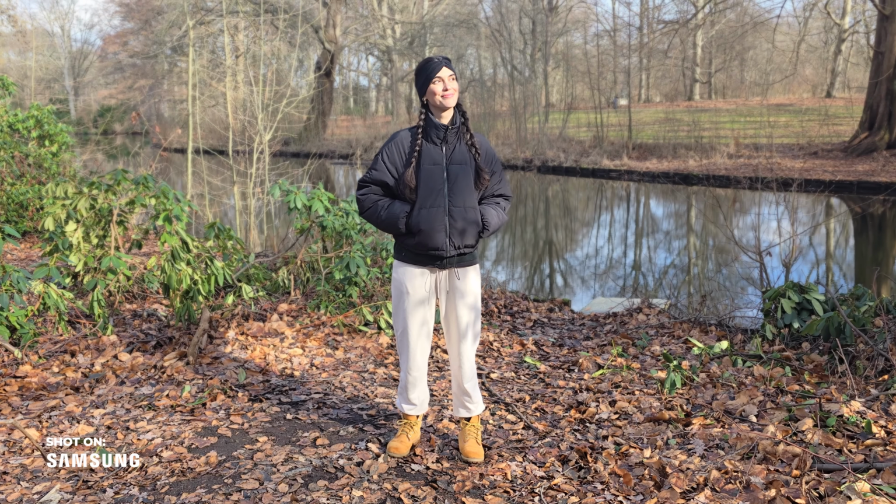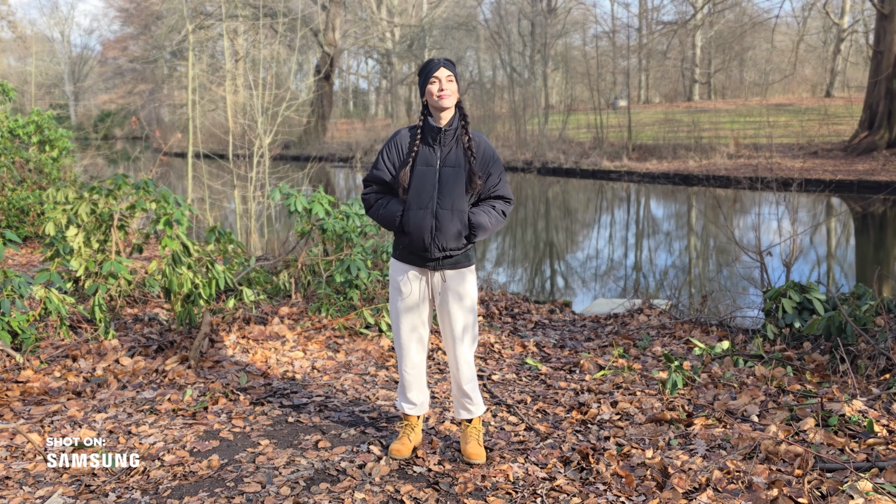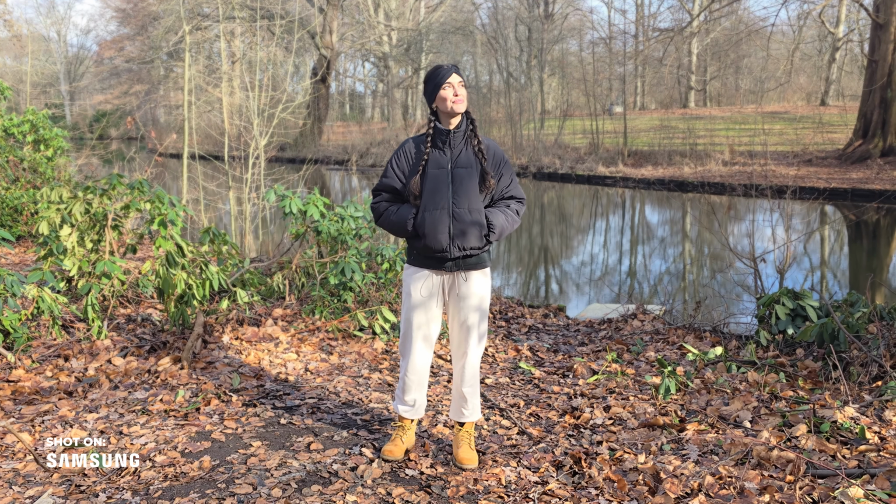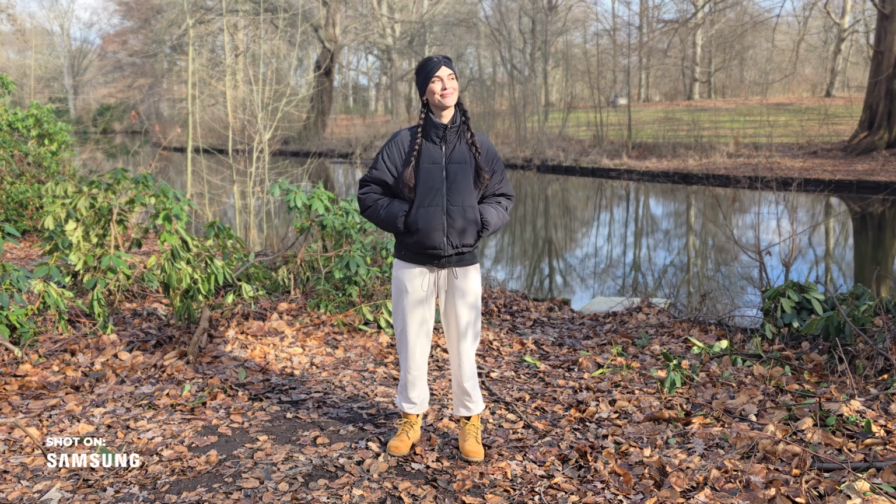On the other hand, the Galaxy's contrast is far too low, and the shadows are way too lifted. The footage looks dull and muted, which makes it lose its punchiness. Of course, you could fix this in post, so it's not that big of an issue.